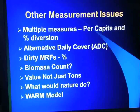That may be the type of standard that will be incorporated into business certification programs in the future. Using recyclables for alternative daily cover and other things may not be allowed to count in the future.